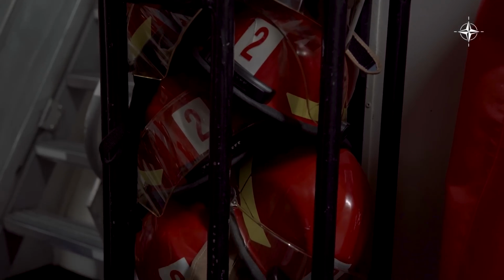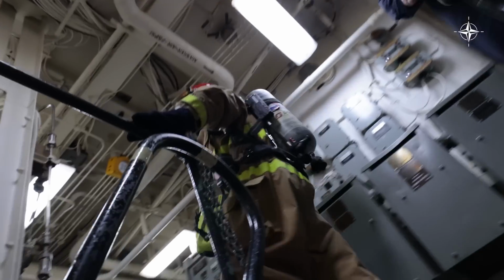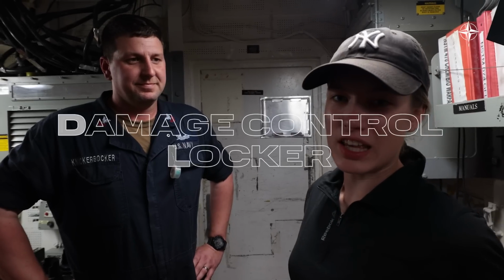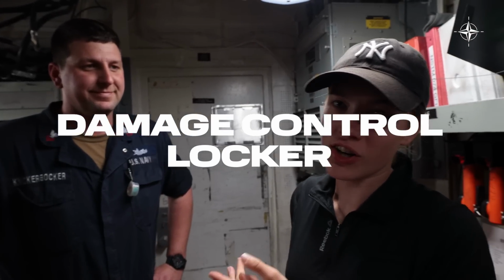The USS Ross runs like a well-oiled machine. Everyone knows their place and does their job, but if a disaster strikes, everyone's job becomes damage control. Right now we're in a damage control locker. I'm about to experience some damage control stuff going down. Can you explain to me, please, what's about to happen?